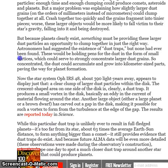In the form of small vortices. Yes, there are vortices in there. It serves to strongly concentrate larger dust grains. Yes, that is correct as well. The star does that. And then it concentrates. The dust could accumulate and grow into kilometer-sized parts, paving the way for planet formation. Yes, it's because the material is clumped together with the star. The star is the new planet.